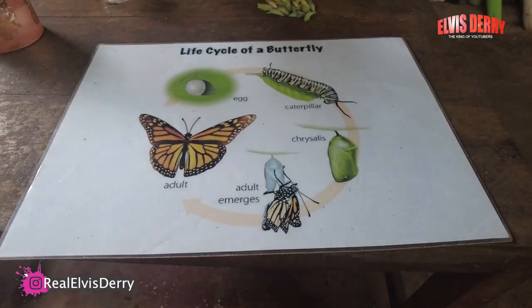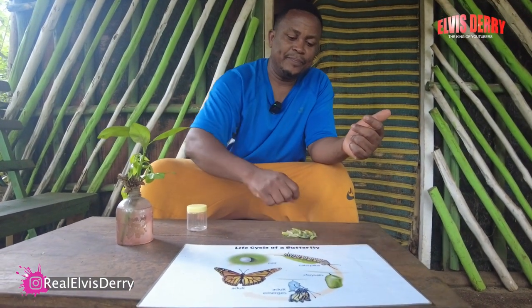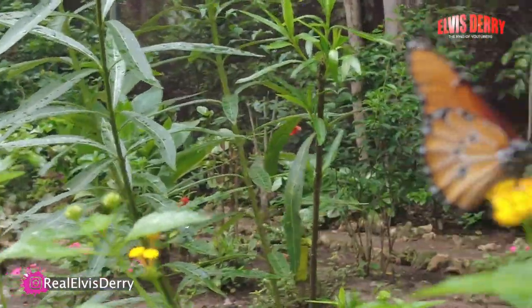The project trains local people how to collect eggs and how to raise caterpillars, so they can do this by themselves at home. When the caterpillar turns into a chrysalis, the local people bring it and sell it to the center and they get money. The money you pay as an entrance fee is paid back to people when they bring their butterflies here to sell. If the people get money, they won't go into the forest and chop the trees. They're still farming butterflies. Let me show you the butterfly life cycle.